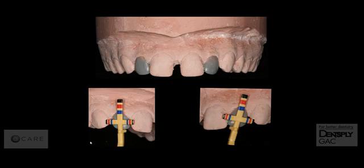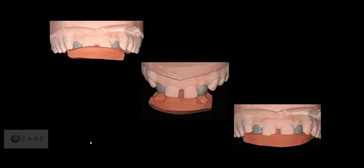Here you can see with the gauge that now the laterals are in the correct position, and we start doing the build-up. Very easy. It doesn't have to be something amazing. Of course, after my ortho treatment, it will go to the prosthodontist, and the patient will get nicer composites or nicer veneers or whatever. But for the moment, this is more than enough for me.